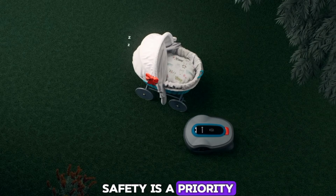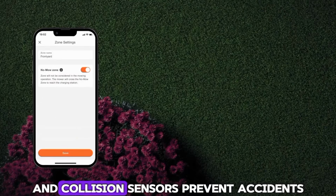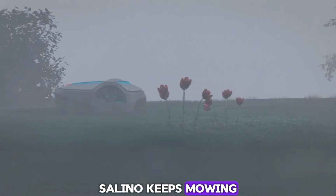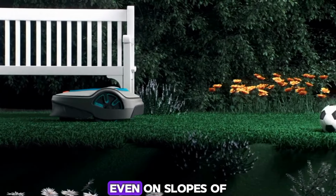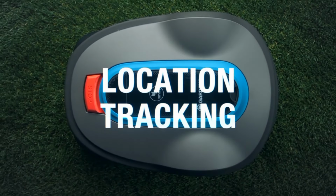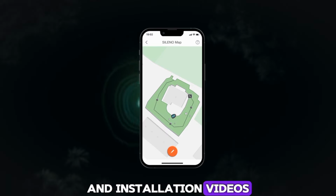Safety is a priority with the SILENO Life. The boundary wire ensures it only mows specified areas, and collision sensors prevent accidents or damage to your garden. Rain or shine, SILENO keeps mowing. It cuts all shapes of lawns within the boundary wire limits, even on slopes of up to a 35% gradient. Setting up your SILENO is a breeze. Everything you need is provided in the box, along with user-friendly instructions and installation videos.